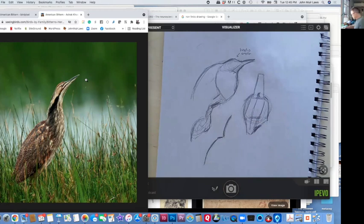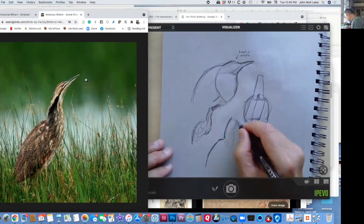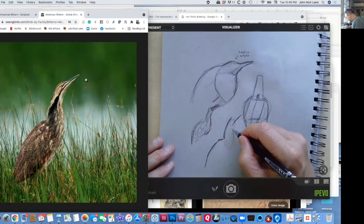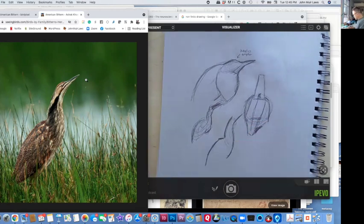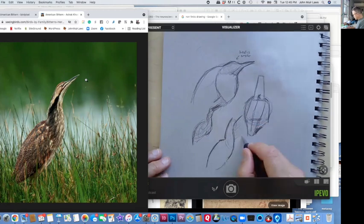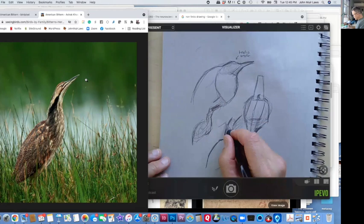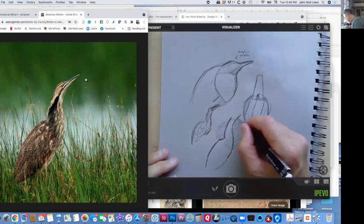And then I'm going to flesh that out. There's a negative shape here that's a bump here. So by negative shape, again, I'm looking at this shape here. I'm looking at this shape here, the air next to the bird. If I get in there with all those patterns and details, I'm going to get lost in pattern and detail.